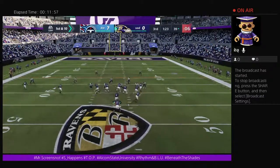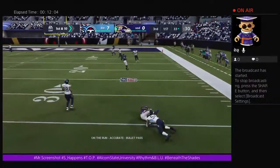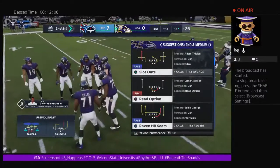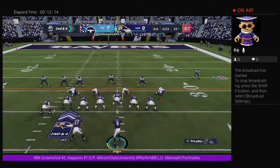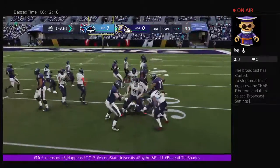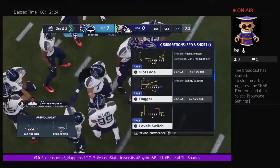1st and 10. Jackson now. Escaping the pressure right. He finds his man Johnson. A gain of 6 there on first. He was out there waving his arms. I mean, you got a quarterback out of the pocket looking for any help. I guess waving the arms is helpful. It certainly is, because you got to get his attention, because now you're in scramble drill. So everyone's adjusting their routes, finding open space, and he found the right spot for the completion.